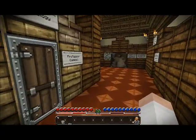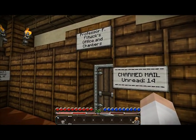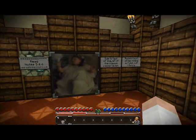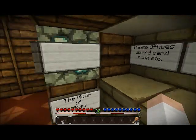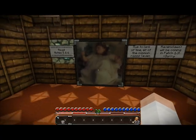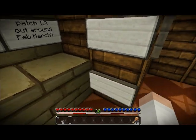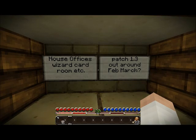So many classrooms he's made. Professor Camelot, Child Male and Red. Tube of Lack of Time, all of the common rooms, even Ravenclaw's will come in patch 1.3, so I presume. Yeah, I can't go through here yet. Actually, what was I saying? House offices, wizard card room, etc. Patch 1.3 around February, March. Cool! Wizard card rooms, did that thing.